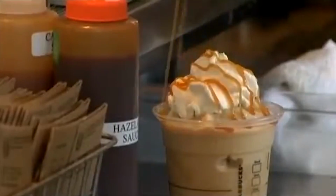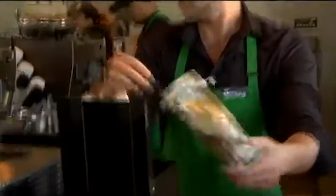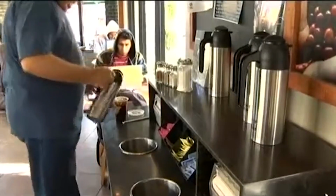Overall, it seems like the Starbucks team really is a team of people who support one another, and many employees indicate they get a pretty good share of tips, even when they're all distributed evenly.